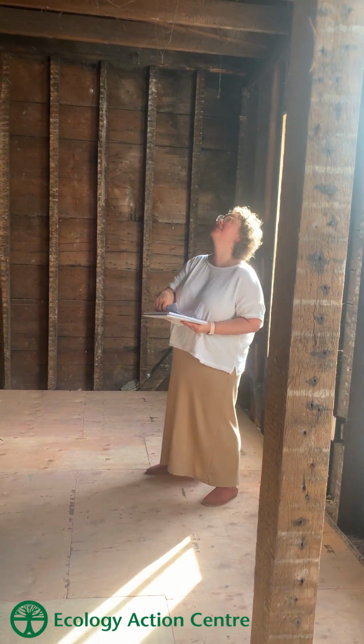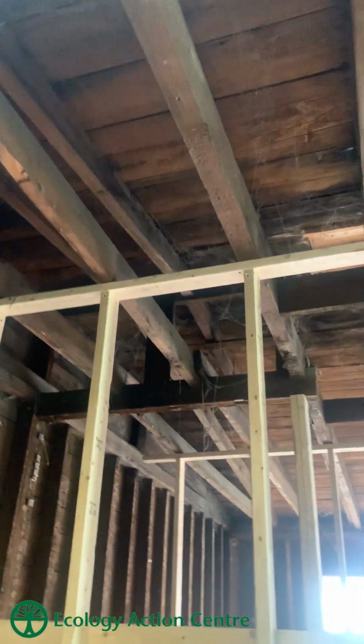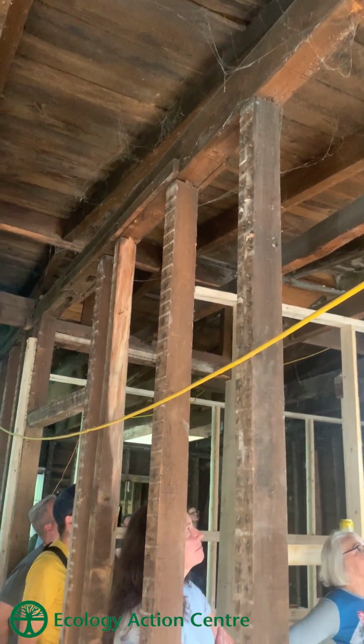Oh, how about the roof? Isn't our roof amazing? There's some pretty interesting joinery in the roof, and obviously that gray area where there used to be a chimney.